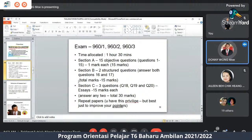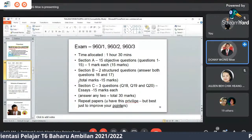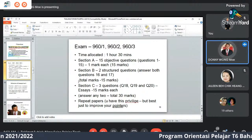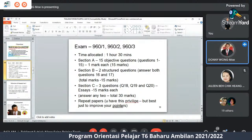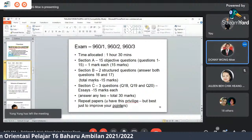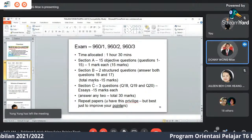Yeah, so at the end there, I know the privilege that you have, the repeat papers. So usually I will tell students the repeat papers are just to improve your pointers. It's not for you to fall back on, saying that sem 1 I just leave it, I have a repeat, no problem. You have to try. You have to try your best the first time.